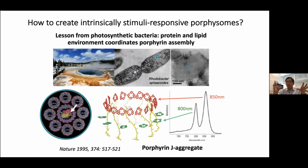They're held together by a protein matrix. When they are in a fence format, they absorb at 850 nanometers. When they are distributed out in the plane, they absorb at 800 nanometers. This exciton coupling is also called J-aggregation. So my student came up with the idea: what if we recapture this nature's magic of the protein matrix in a porphysome, in the liposome structures?